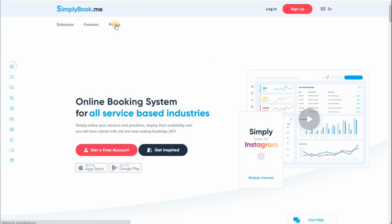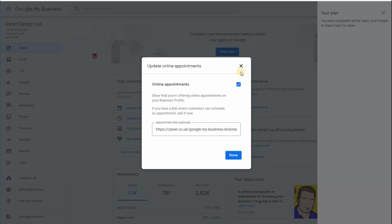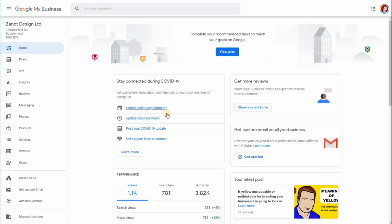Let me just click on pricing. So you've got a free system here, which includes up to 50 bookings. So I think for small businesses, this is perfect. So do check this out, because this is one of the recommendations from Google as to how to get that online appointment.